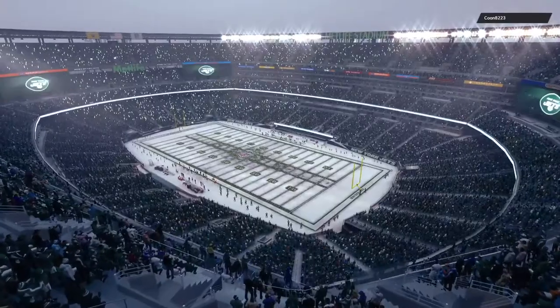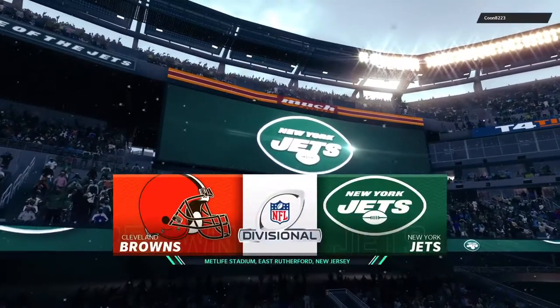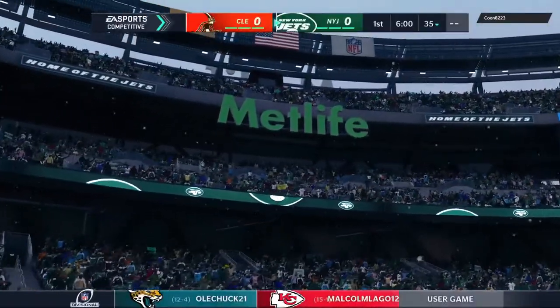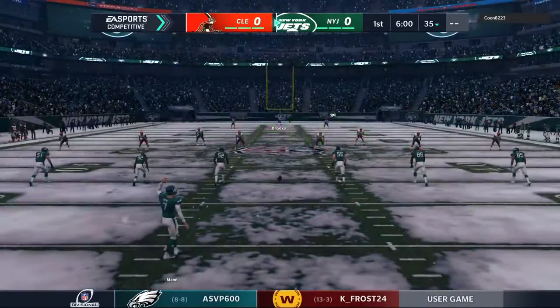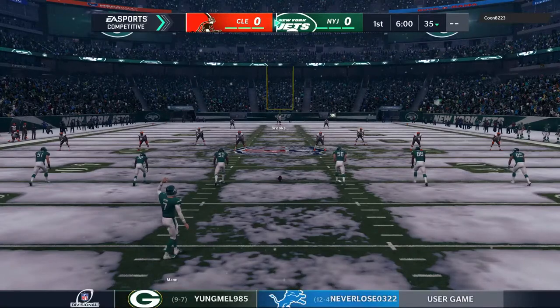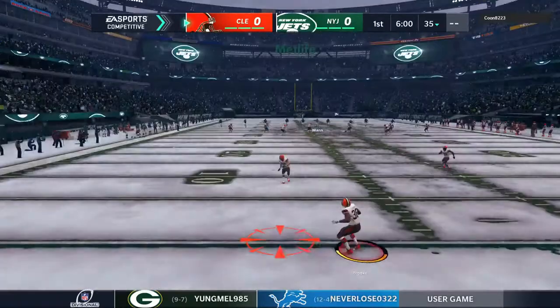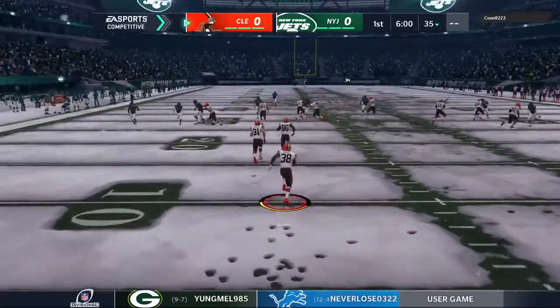It's the NFL playoffs on EA Sports. No bigger stage than this one. Sold out MetLife Stadium, located just outside of New York City. Coming up, it's divisional round Saturday, and we've got an AFC battle on tap between the Cleveland Browns and the New York Jets. The first of four berths in the conference championships on the line here as divisional weekend in the NFL is underway.